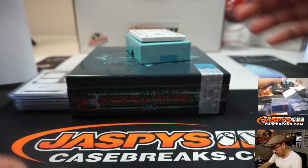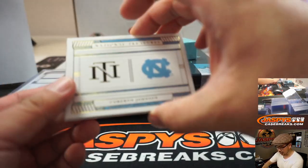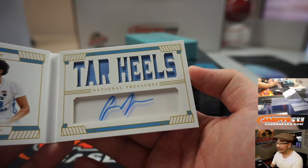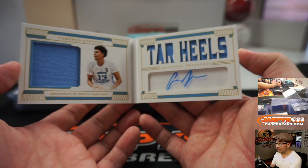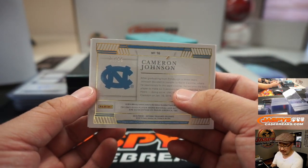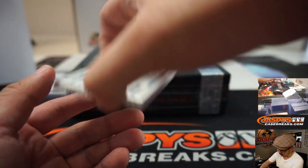And the book of the box is going to be Cameron Johnson in his North Carolina gear. Dual relic and auto. Currently with the Suns. That is 34 out of 56. That goes to Greg Darby and the number 4.